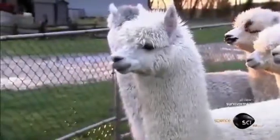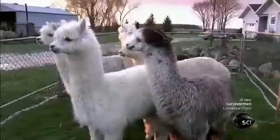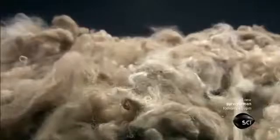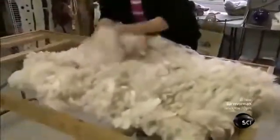Alpacas come in 22 different colors, ranging from pure white through various shades of beiges, browns, and grays to pure black. Breeders shear their alpacas and sell the fleece, or send it to mills for processing into yarn. White fleece is in greatest demand, and it can be dyed any number of colors. Before sending out the fleece, the breeders pull off hay, leaves, and other stuck-on vegetation.